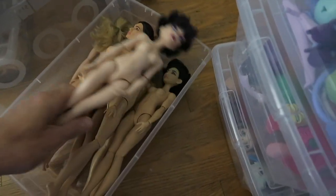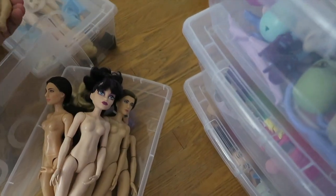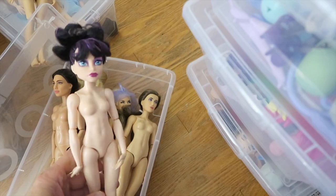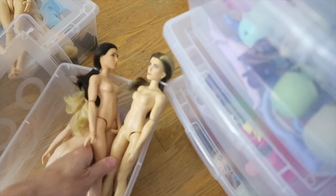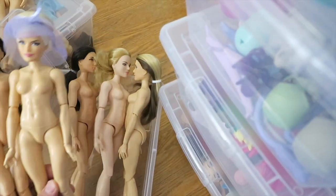So we have the Over the Moon girl right here. She looks great on that body. Her body was kind of like that too, but that one has more articulation. Miss Bloodgood, that's cool. Wonder Woman dolls. They look great on these bodies. Yeah, all of these different Wonder Woman.